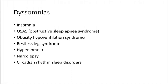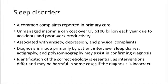Circadian rhythm sleep disorders, that is basically working night shift, jet lag. We are altering the time that we're supposed to be sleeping, and then that will make us have varying degrees of issues with trying to sleep then. This is something that you'll see a lot of. People don't sleep. What you need to do are sleep diaries, and then you can do further testing or watch them sleep. But 100 billion each year is lost due to unmanaged insomnia.